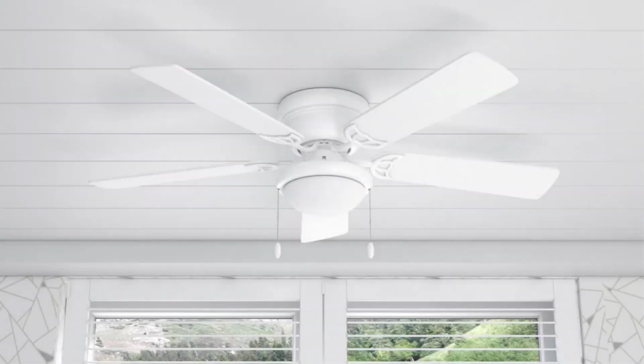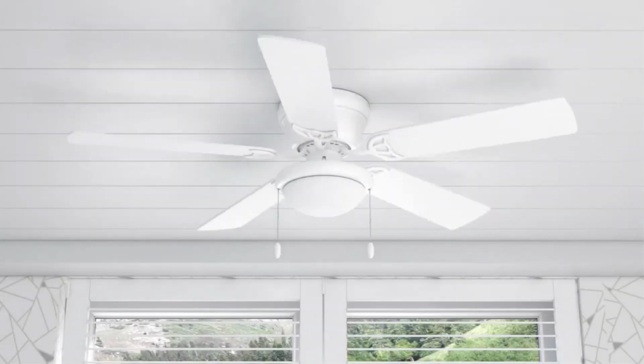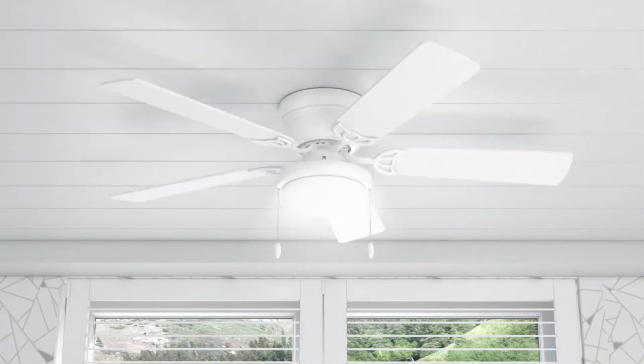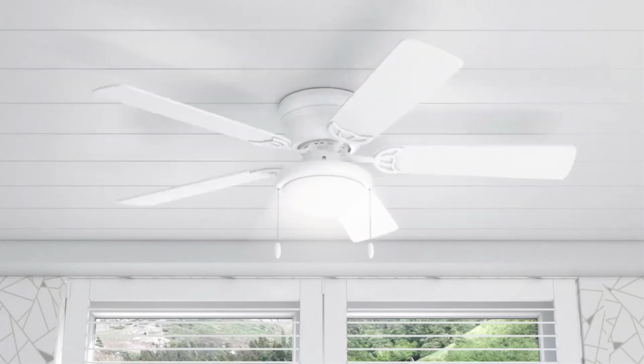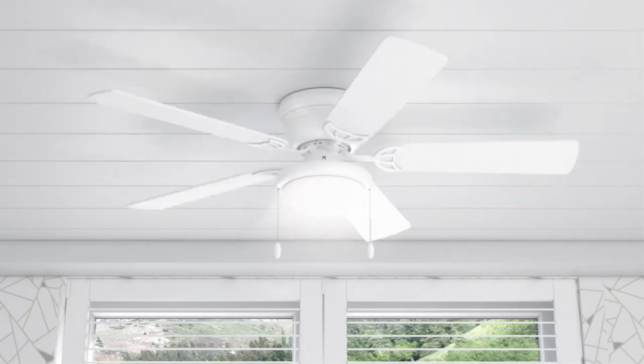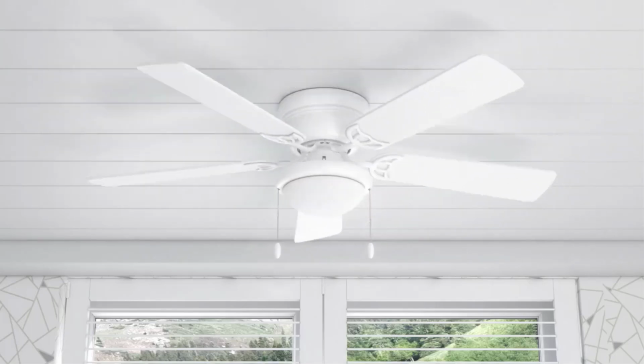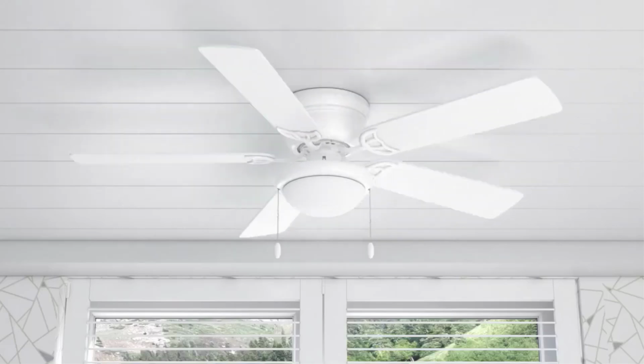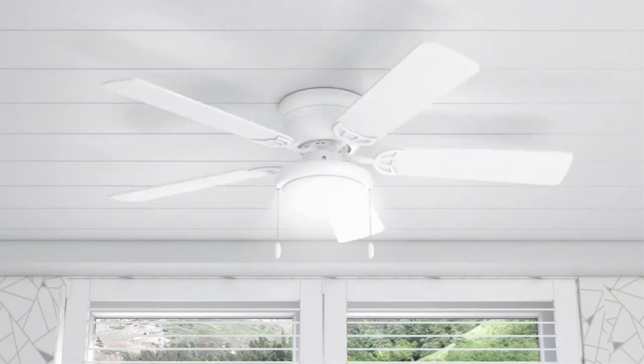What if I told you that some low-profile ceiling fans are just weak, overpriced junk? But others? They're dead silent, powerful, and save you 50% on energy bills. Today, we tested the top 5 low-profile ceiling fans of 2025, and number 1 will shock you. Stick around because number 3 has a hidden flaw nobody talks about.